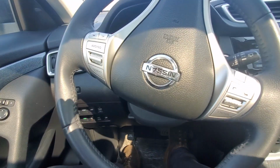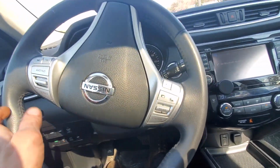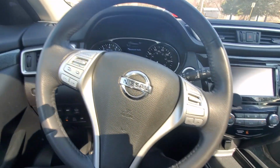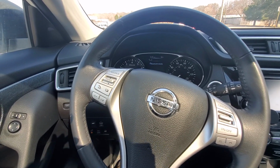Oh, what the heck am I working on here? A 16 Nissan Rogue, all-wheel drive. Customer complaint: there's a scraping noise when driving down the road. The noise is present with or without the brakes applied.